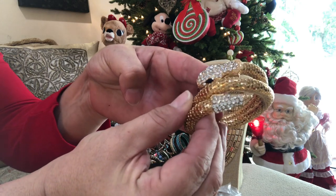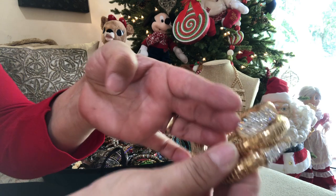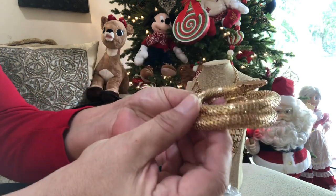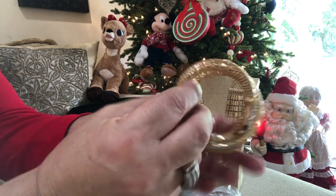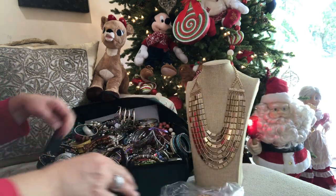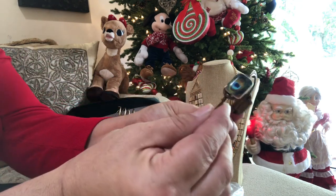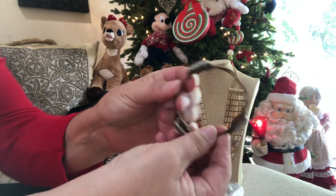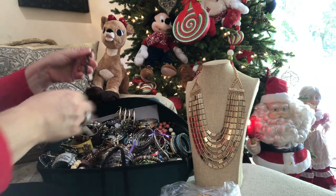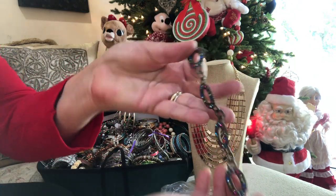Like, for example, this snake bracelet. Look at how pretty that is. It's uncurated. I don't know if there's names on them. I'll try to look, but I don't have my loupe with me. I'm just gonna fill orders and I'm gonna count. So that's one. And here's another beautiful bracelet. That's two. And let's see here. Here's another very beautiful bracelet. That's three.